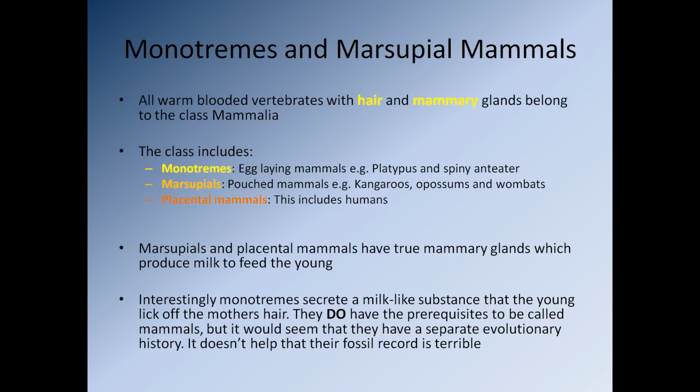So, okay, the monotremes and the marsupial mammals. All warm-blooded vertebrates with hair and mammary glands belong to the class Mammalia. So that means essentially there are 3 subgroups within the class Mammalia. We have the monotremes, the egg-laying mammals, that's the platypuses and the spiny anteaters. We have the marsupials, the pouched mammals, so that's kangaroos, possums and wombats. And we have the placental mammals, those include humans.